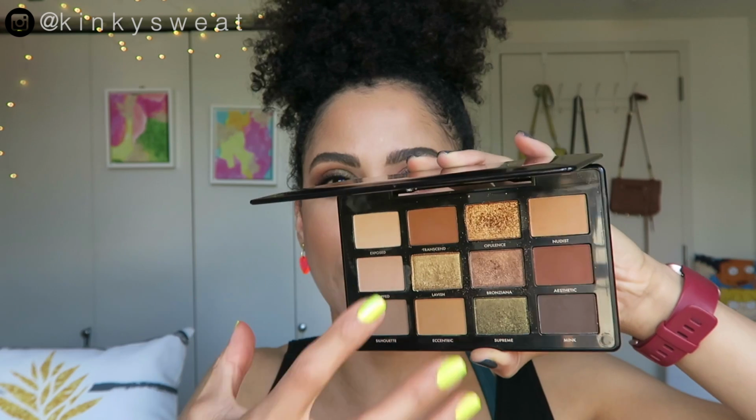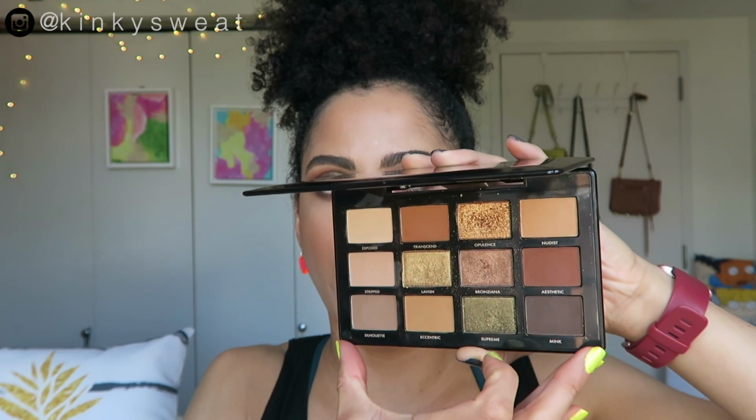This is, again, not to be overlooked. This is a beautiful palette as well. It's just a different angle. It's a different approach. I think it definitely will serve a different role in one's makeup routine in terms of what events or what environment you find yourself in, that perhaps these shades are just more appropriate for those circumstances.